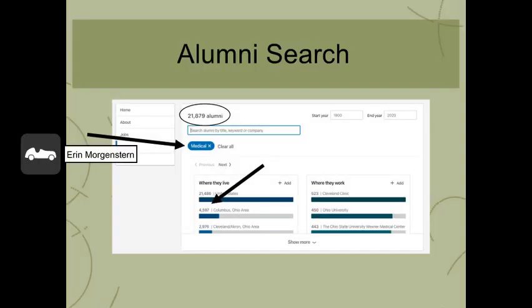An example of a search using the key term medical in the alumni page of Ohio University can be seen on your screen. As you can see, over 21,000 alumni are connected to the medical field in some way, and over 4,000 of those alumni work in the Columbus, Ohio area. Once your profile is complete, you will have the ability to connect more seamlessly to these alumni and even send them messages to connect.